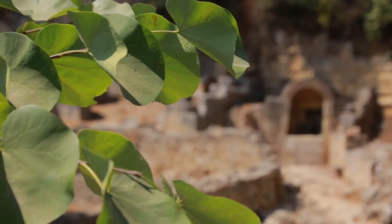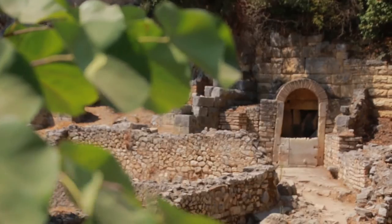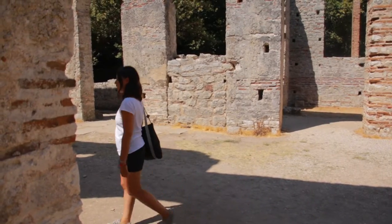The legend says that the city was founded in the 7th century before Christ by people escaping the city of Troy after its fall.